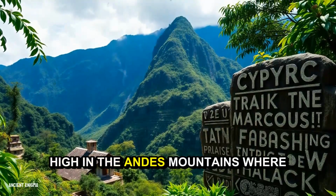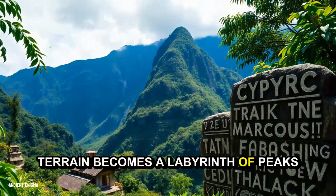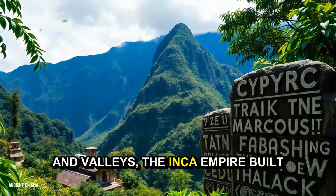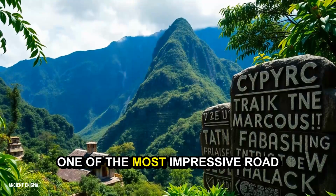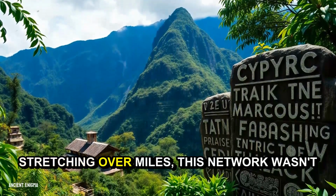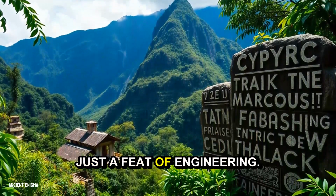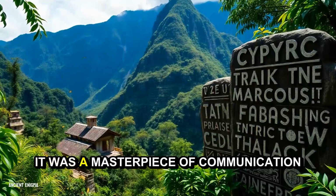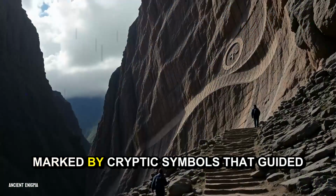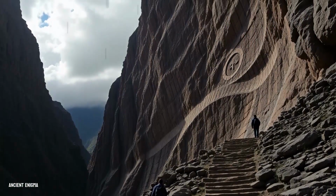High in the Andes Mountains, where the air grows thin and the terrain becomes a labyrinth of peaks and valleys, the Inca Empire built one of the most impressive road systems in history. Stretching over 15,000 miles, this network wasn't just a feat of engineering. It was a masterpiece of communication, marked by cryptic symbols that guided travelers through the rugged landscape.